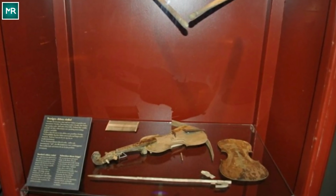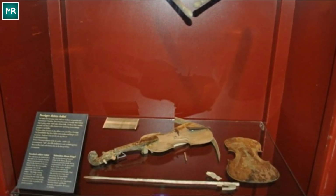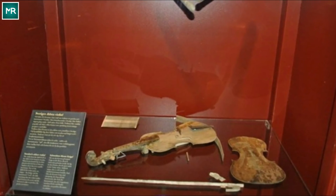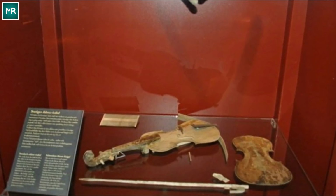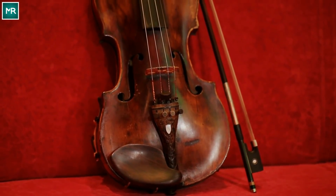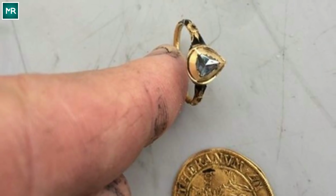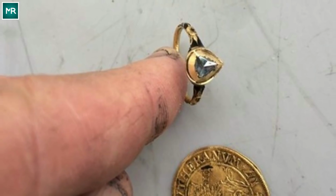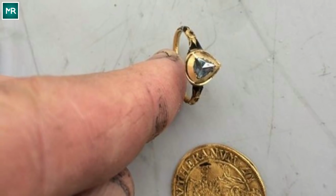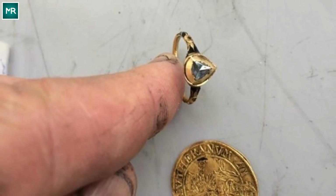They also found objects that spoke more to everyday life in the 1600s, like musical instruments including violins and trumpets. The people on board the ship needed forms of entertainment, and playing tunes certainly helped pass the time at sea. One of the expeditions came across this pristine gold ring. Can you believe after 300 years at the bottom of the ocean, the gem inside still has a sparkle to it? This looks like something straight out of a Tiffany's display case.